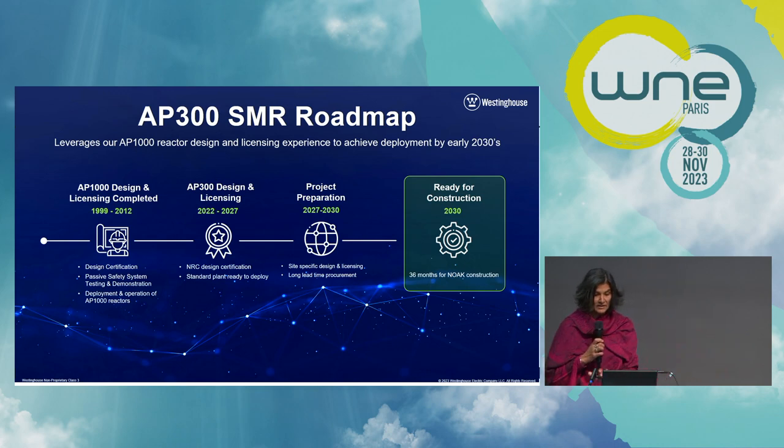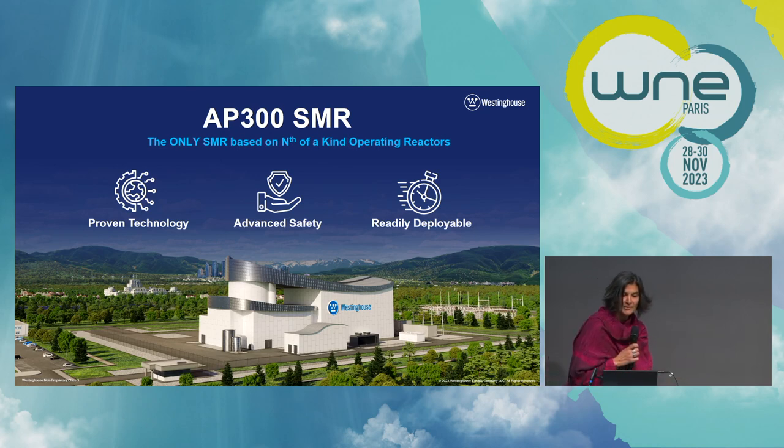So I will end with this slide and just say that AP300, our SMR technology, is proven technology. It contains advanced safety features, and it is readily deployable.